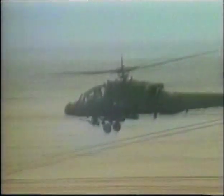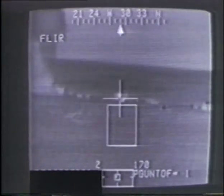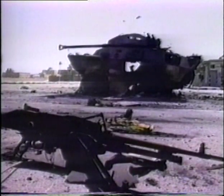The high-tech Hellfire missile was much used in the Gulf War. This is actual war footage. This is what Hellfire does to armored vehicles.